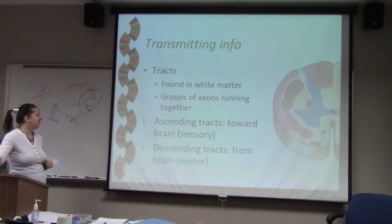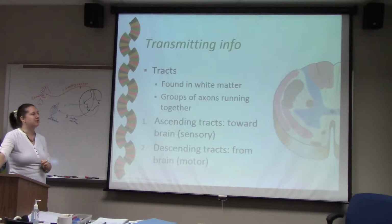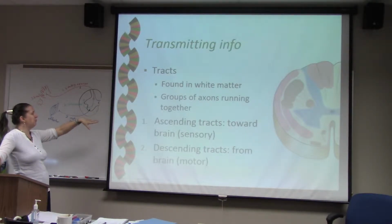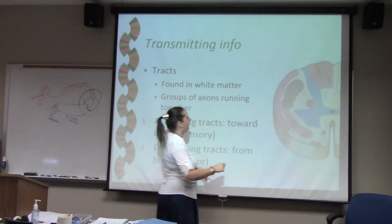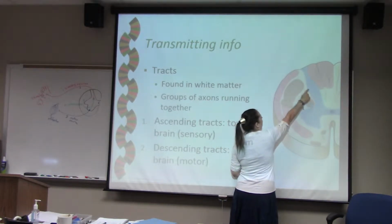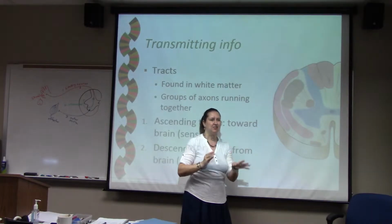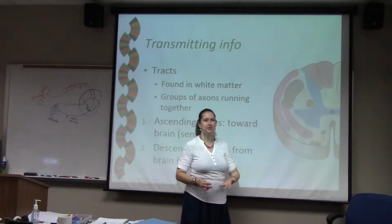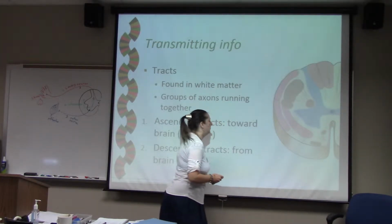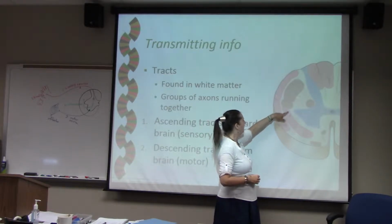For transmitting information, this is done by collections of axons called tracts. We mentioned tracts before. These are found in the white matter, groups of axons running together, where a particular area like this would be a column. A tract is a smaller portion that's going from the same place to the same place and just has multiple neurons, so there's plenty of strength to carry the message. They're shown here in the pink and brown.